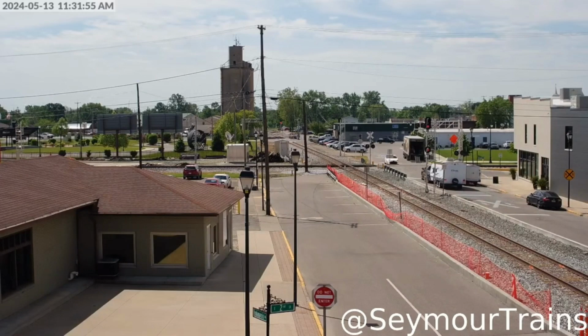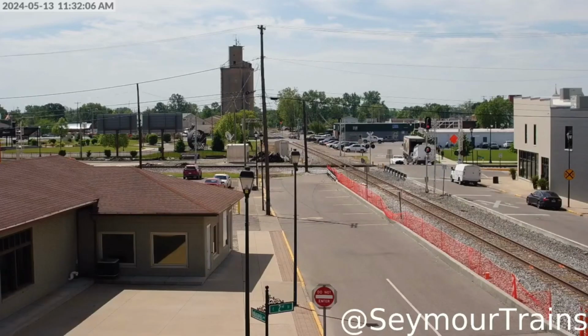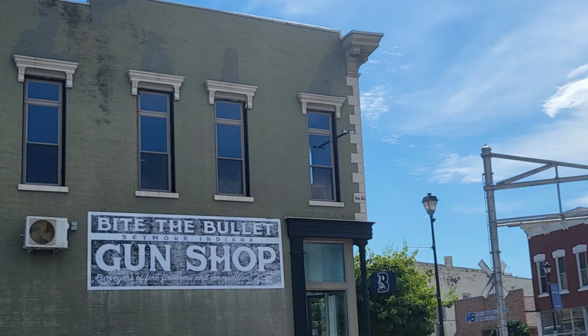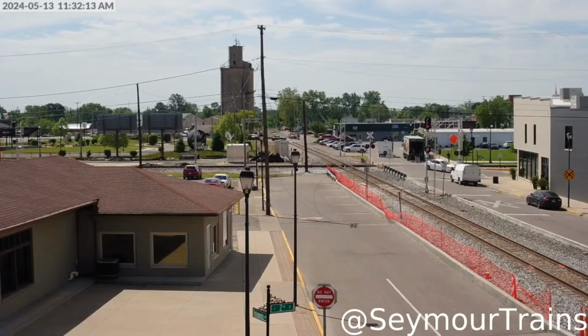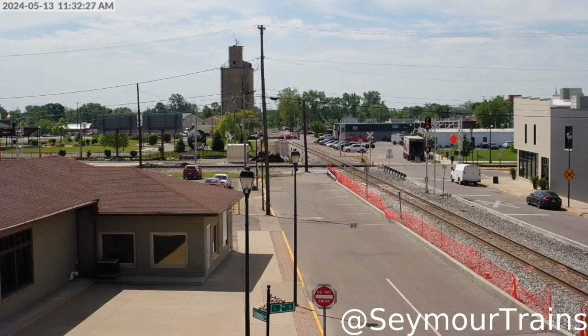I had to go mail something at the post office, so I took a picture of the camera location, and I'll put that up here. You can see it's just in a window on a second-story building, and that building houses the Bite the Bullet shop here in Seymour. Not sure if it's a rented apartment or if that's just his second floor. He put that up there. I don't know. But there is a Facebook page about this as well. And like I said, I've been looking at that, trying to glean some data from it.